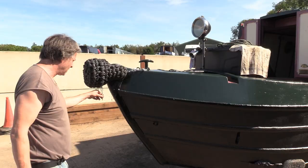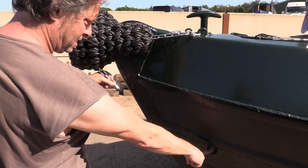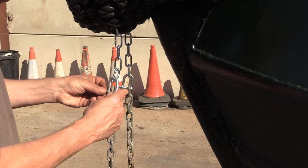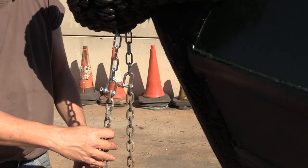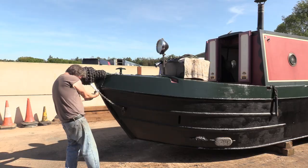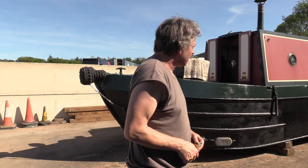Finally, I just need to cobble together the chain that I salvaged from the old fenders and connect it to these D-rings either side. I've just been to the workshop and got this length of chain cut into two equal lengths. And I'm attaching it there, and seeing the other side. Make sure they're level as much as possible, like that. And that's it. Just a quick wash of the sides tomorrow when she's in the water, and I'm a free man again.